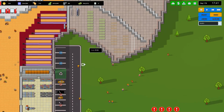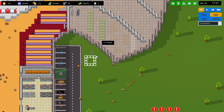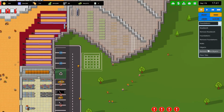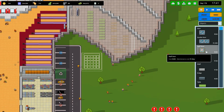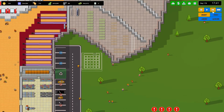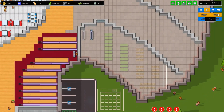What if I was to build a foundation like here and call that... so for... I believe it would have to be... let's see, 4x4 would mean that would be a 2x2, so then that would have 1 and that would have 4. Okay, that works. Let's go for that. And go objects, staff door. We will add a staff door in across like that. Cool, so this is going to be the brand new site of DB World.